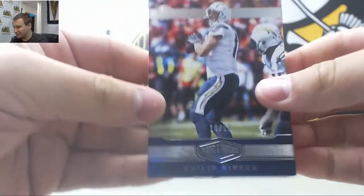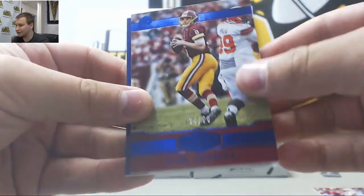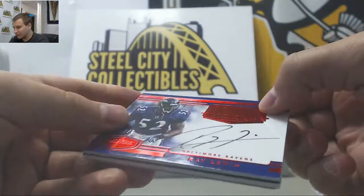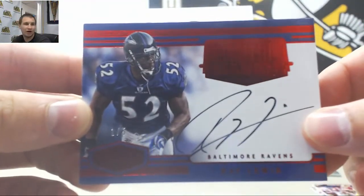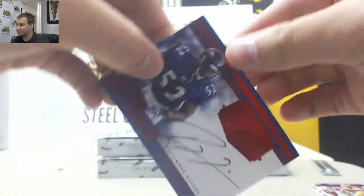Number to 99 for the Chargers, Philip Rivers. Number to 50, Kirk Cousins. Nice auto for the Ravens, Ray Lewis, 1 of 5. Nice low numbered auto right there. 1 of 5, Ray Lewis.